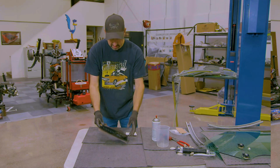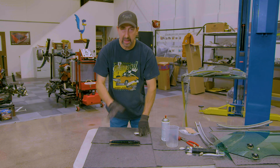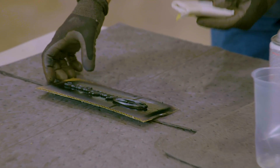All right, we're back. We waited a few minutes. It's got a nice little sheen to it. You can tell that it's glazed over, but it's not totally dry. Put a little bit of lacquer thinner on this flat surface like this here.